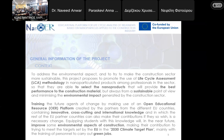Training the future agents of change by making use of an open educational resource platform created by the partners from the different EU countries, containing innovative, cross-cutting and international knowledge, and in which the rest of the EU partner countries can also make their contributions if they so wish, is a necessary change. Equipping students with the knowledge will, in the near future, improve some environmental aspects of construction, making their contribution to trying to meet the target set by the EU in the 2030 climate target plan, mainly with the training of personnel to carry out green jobs.